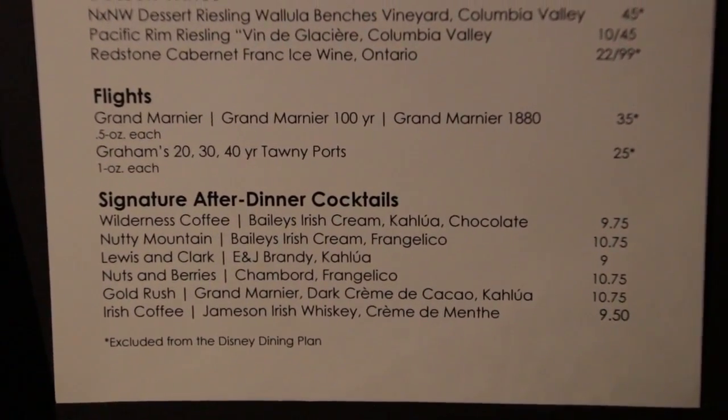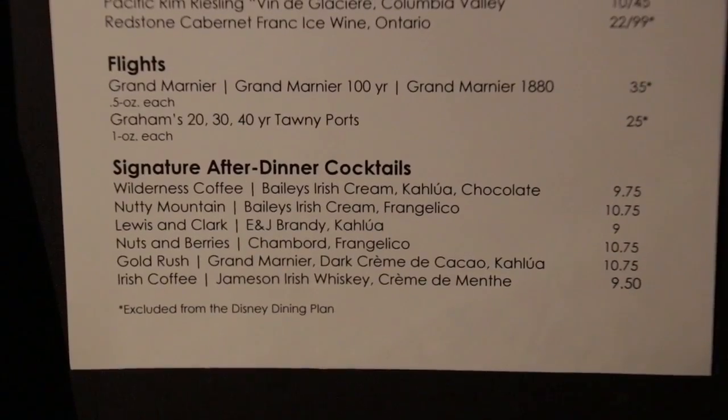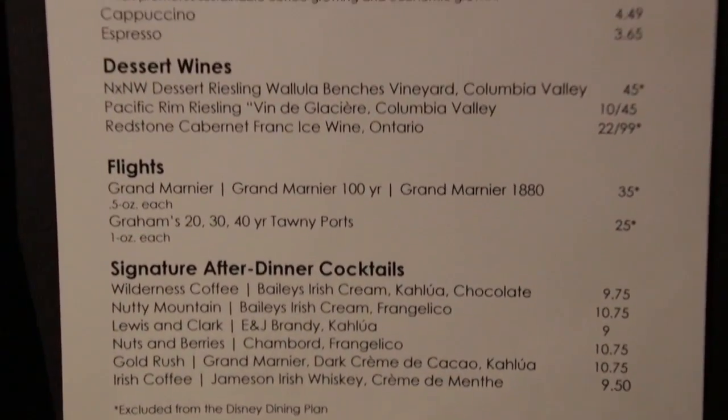I will let you know this, I am plenty full and will not be taking in any extra dessert. Well, that was Artist Point. The steakhouse, I don't know if you'd really call it a steakhouse per se, but definitely a fine dining experience over here at Wilderness Lodge. Now, let's talk about what I think of Artist Point, everything that goes along with it, and then we'll get to the steak at the end.